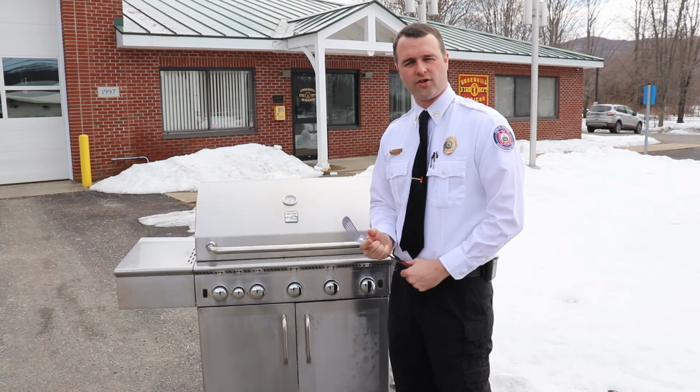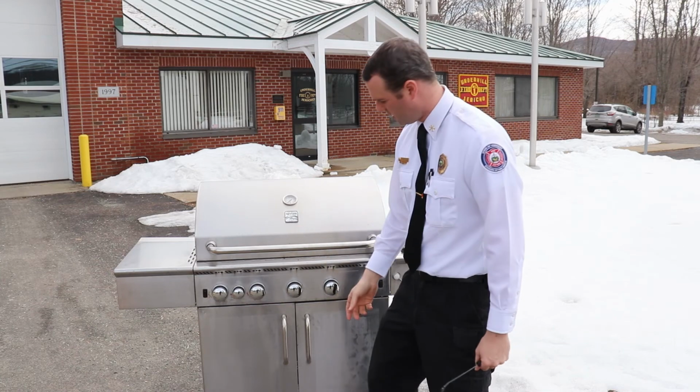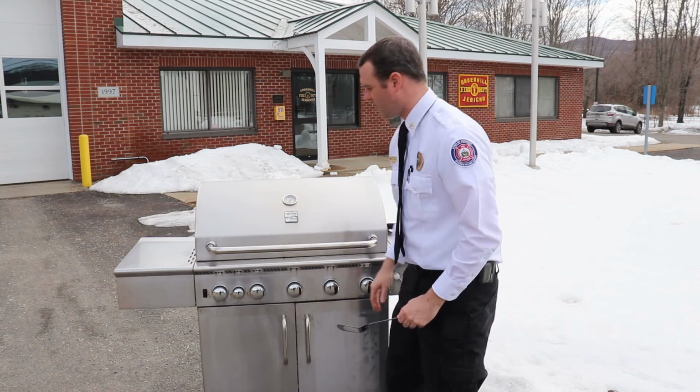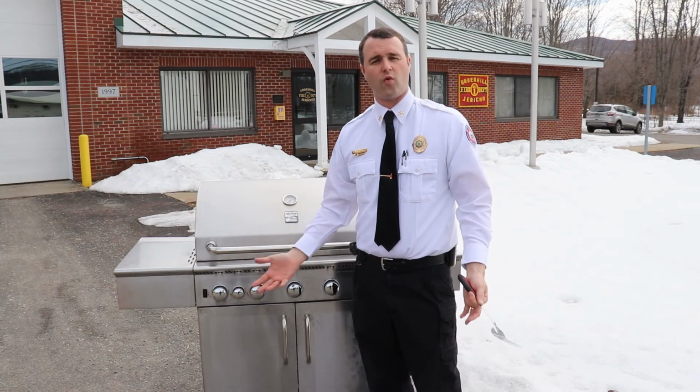When grilling, you want to make sure that you have adequate propane. You never want to run out of propane right in the middle of a grill. We're out of propane right now. Also, you want to make sure that you're clear of any space around it, making sure that there's nothing else that could catch on fire while you're grilling.